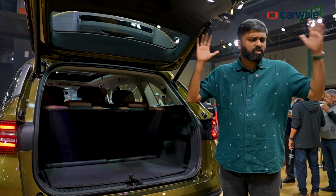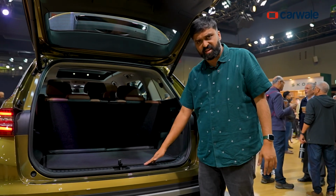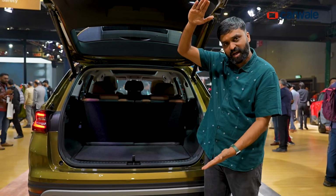And with both rows down, you get a massive amount of space inside. The loading lip is pretty easy to access. You also get the space here to balance something before you put it in. And it's also a little high, which means that you can stack up things.